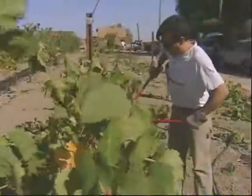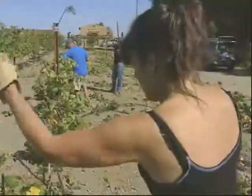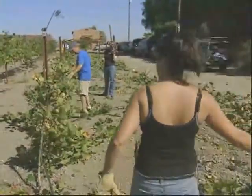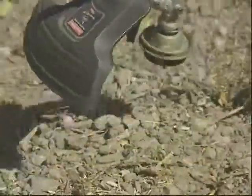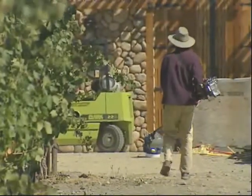Our ultimate plan is to take out 2 rows of vines, which will open up the entryway and allow for parking. Dane's father, Dick Stark, pitches in too. I've just been cutting weeds. He's also witnessing Page Mill's transformation.